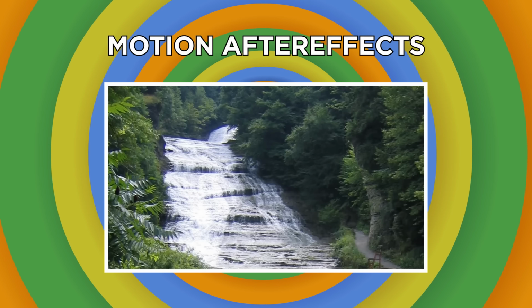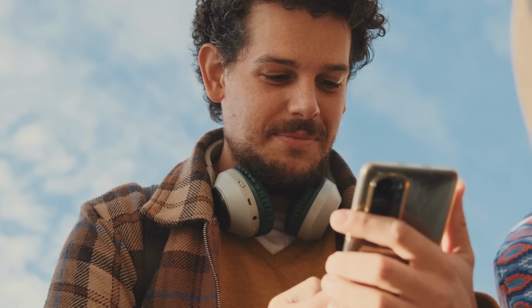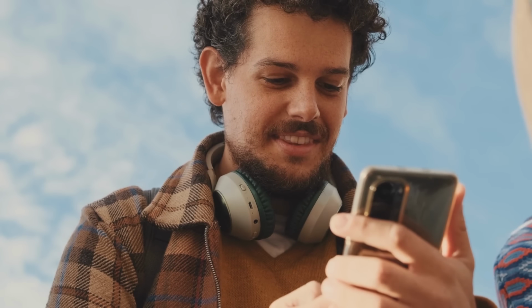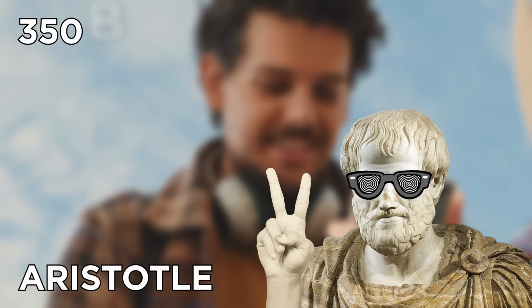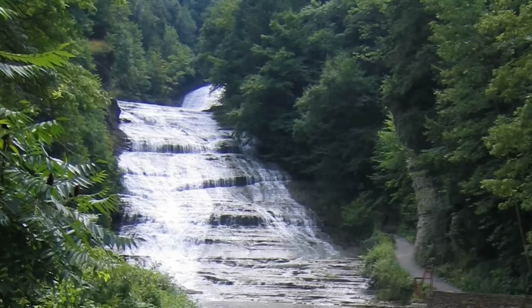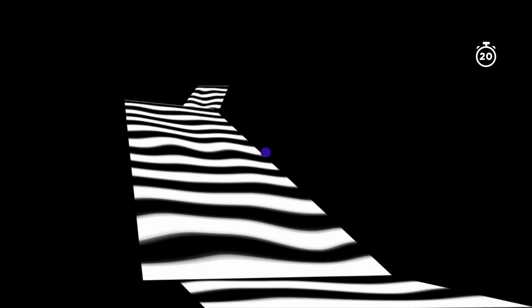Motion after effects. Are you ready for an old-school optical illusion? And by old-school, I mean ancient school, as this illusion was written about by Aristotle all the way back in 350 BCE. You see this still image of a waterfall? Well, your brain is going to make it move. Stare at the blue dot on your monitor and try not to look away for the next 20 seconds. I'll even play some soothing waterfall noises while you do.